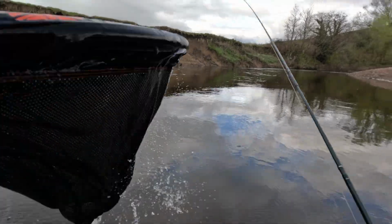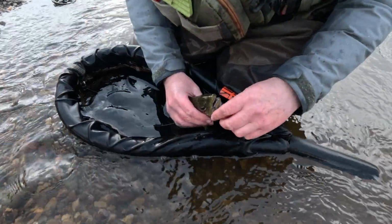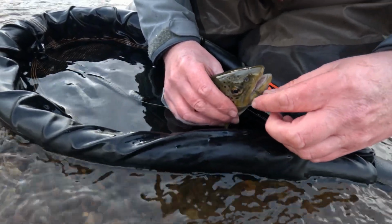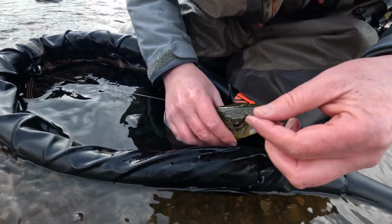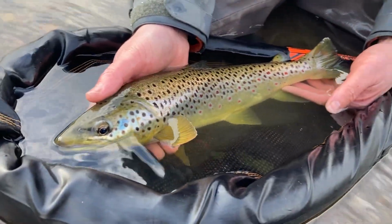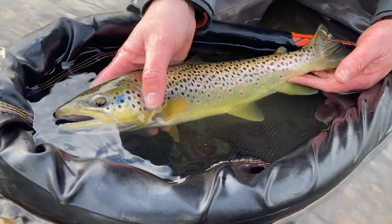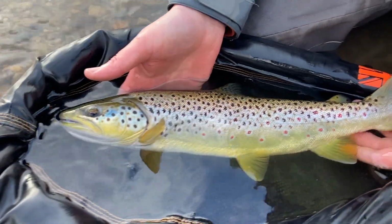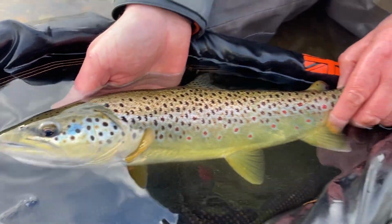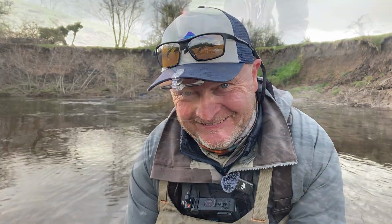Yes! Yes! Now then, that's a better fish. See the dry fly? Just in his mouth. And out it comes, barbless hook. Absolutely pristine. What a specimen trout on the dry as well. Look at the colours on that. Dill plate. Out of this world. Happy days.